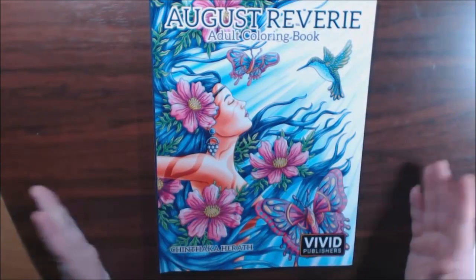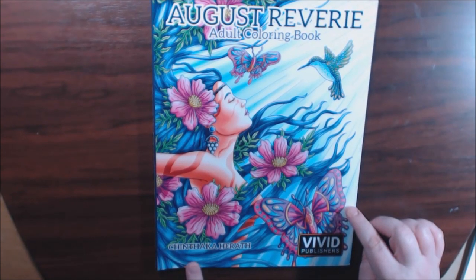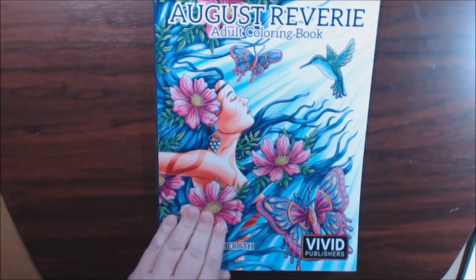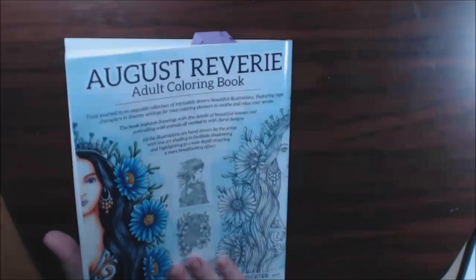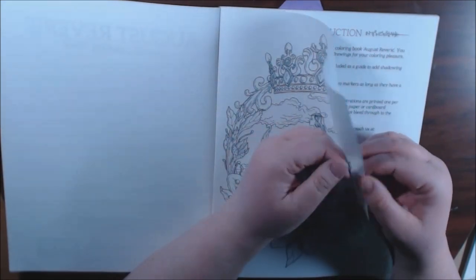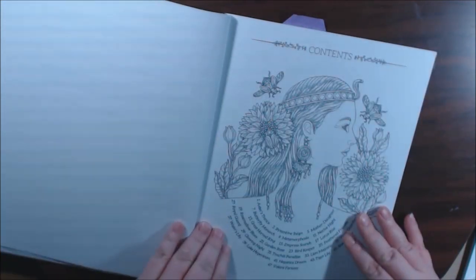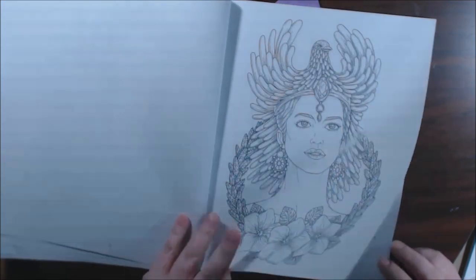This is another really cool book. This is August Revere, Vivid Publishers. I'm not going to try to pronounce that. Chintika Harath. Oh, I'm so sorry. I botched that name. But really pretty book, y'all. I've been seeing a lot of these pictures. Only thing is, it's very, very thin paper, and it's got that shine to it. I really like it though. The illustrator just did a gorgeous job.